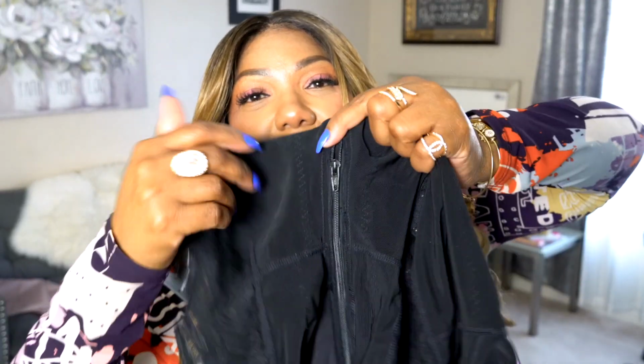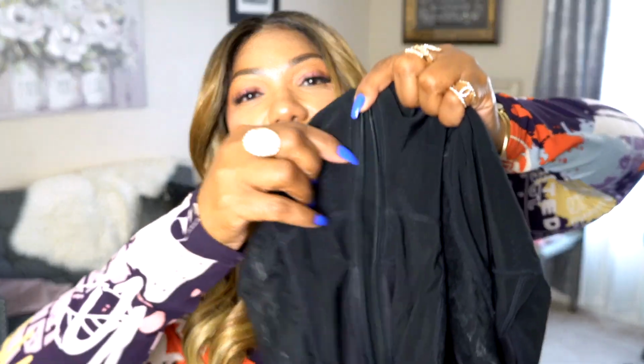This is Shapellx. It snatches your waistlines. If my makeup looks a mess, oh my gosh, I need some LASIK. Yeah, this one has a zipper. Look at that, y'all.